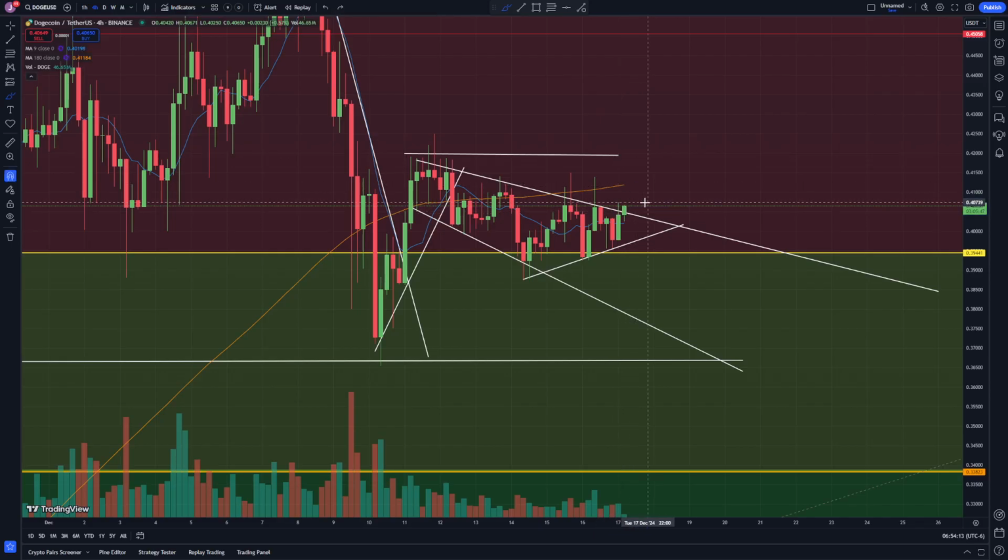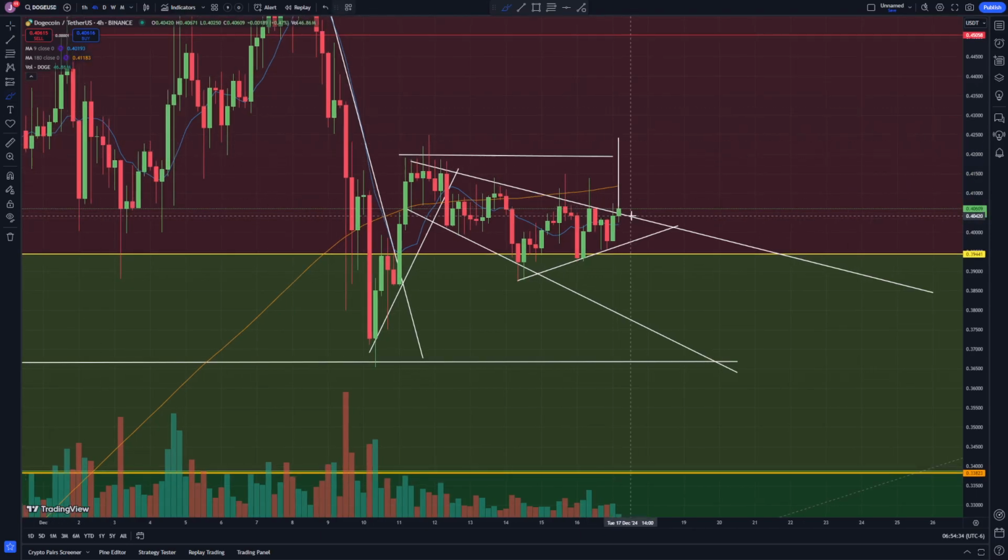Let's see if we actually break through it, close this candle, then form another candle and start actually going up. But what I would do for this pattern is drag from the top to the bottom of the channel, drag that to the breakout, and then I'd be looking at a target of something like 0.42414. If we get a clean breakout, that would be the trade from basically where we are right now. If we can get a breakout to the upside, that would be the little target right here at 0.424.